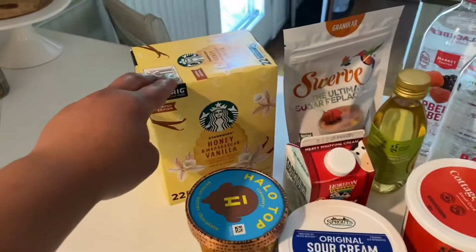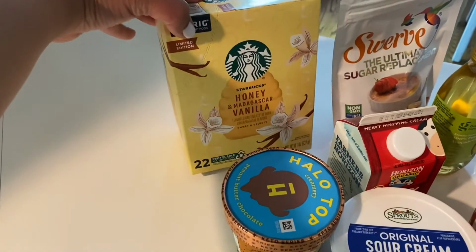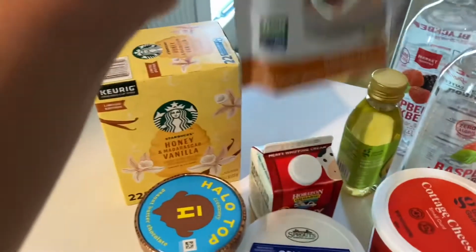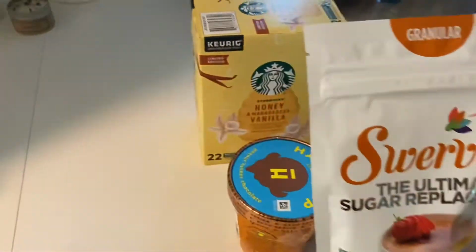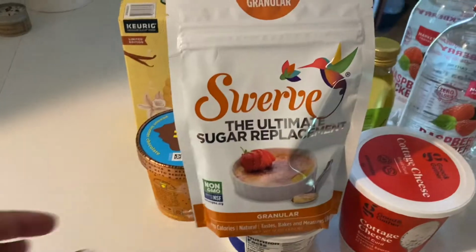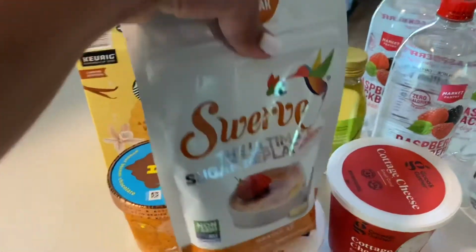So I did need some more K-Cups. And they had this limited edition honey and Madagascar vanilla, which I thought sounded good. So we'll give that a go. We're gonna try Swerve as our sweetener replacement. We were using this Truvia Naturally Sweet, which you can see is out. And I've heard really good things about Swerve. So we're gonna give this a go and see which one we like better.